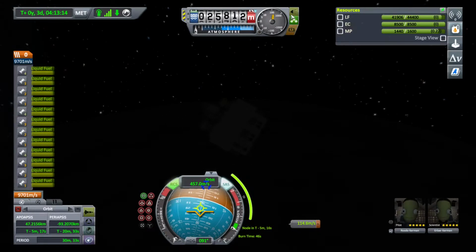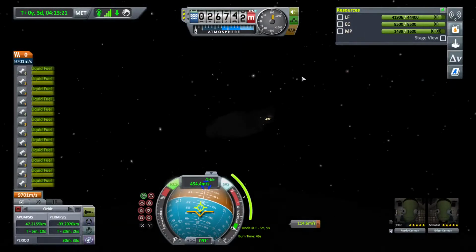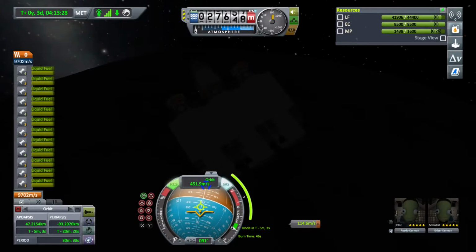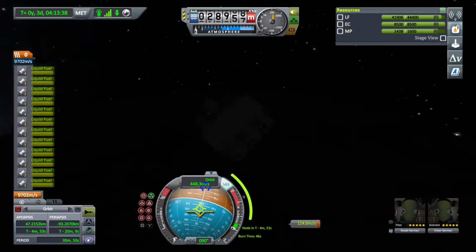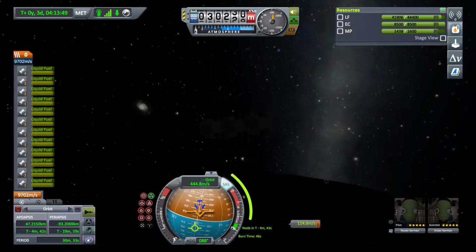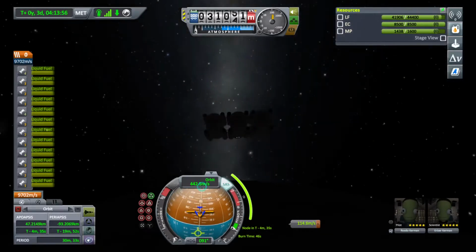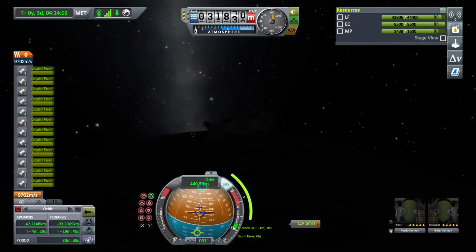This does have lights. I saw it. Okay, well at least I thought it did. It was supposed to. Where are my damn lights? It has a ridiculous amount of battery, a ridiculous amount of monopropellant, and an equally ridiculous amount of fuel. It's basically just a giant workhorse.